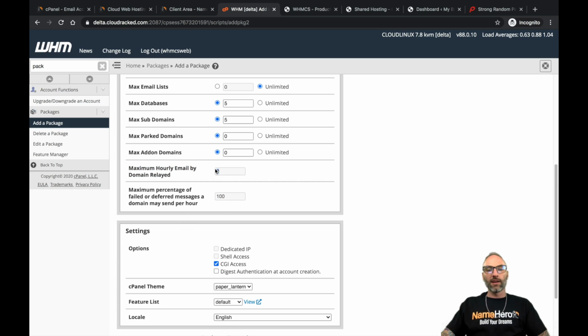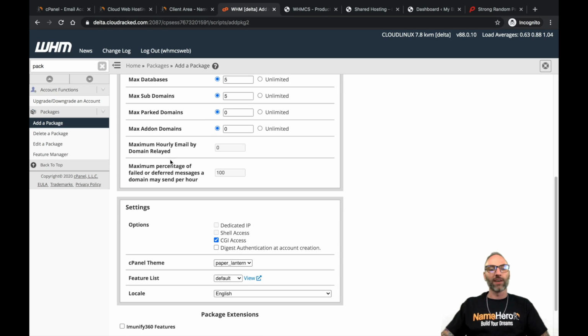Max email relayers and percentage of failed. These are static. You cannot change these because these are for the NameHero abuse team to edit. Basically, how many emails the customer can send out per hour. We can increase this for your customer if they need it increased, but there is a process and you need to reach out to our compliance team to do that. But don't worry about that here during your initial setup.